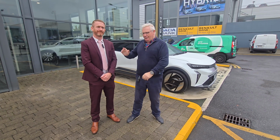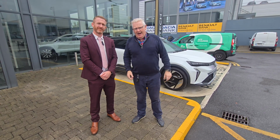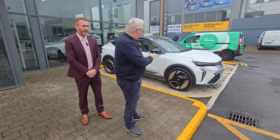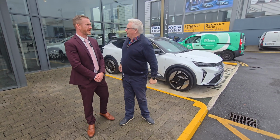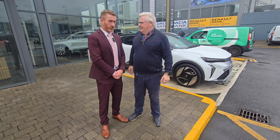So I'm here with, once again, Pat Murphy. He's the general manager here in H&H, and he's going to introduce us to this beautiful car. It's the all-new Renault Scenic, Scenic E-Tech, 100% electric. So this is the demonstration model we've got.